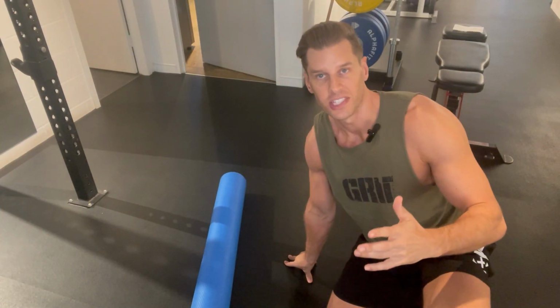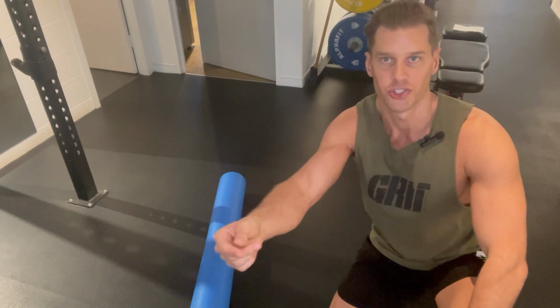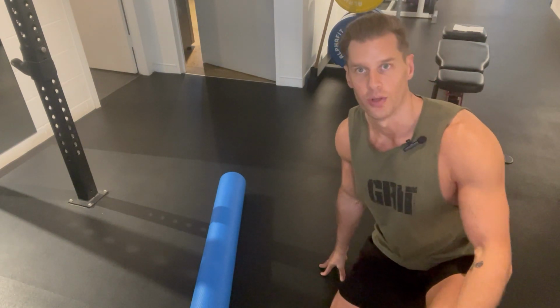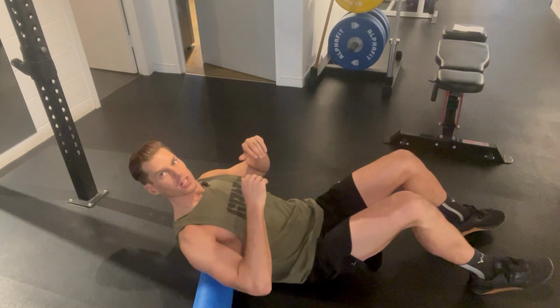Okay, now we've addressed the soft tissues around the front of the shoulder to take all the pressure off the nerves. What we need to do is address your posture of the spine and make sure you can come up into that upright position. We call this thoracic extension mobility. We're going to do this just with a foam roller, laying down across it like this.